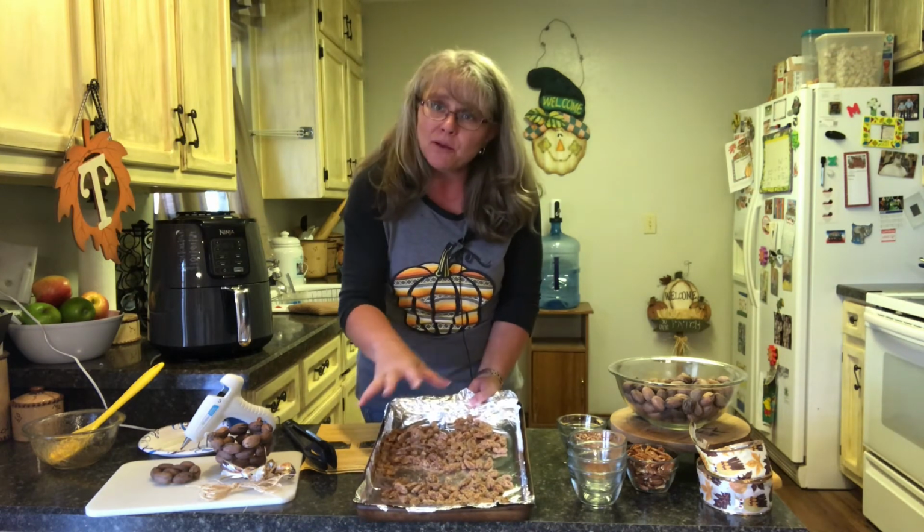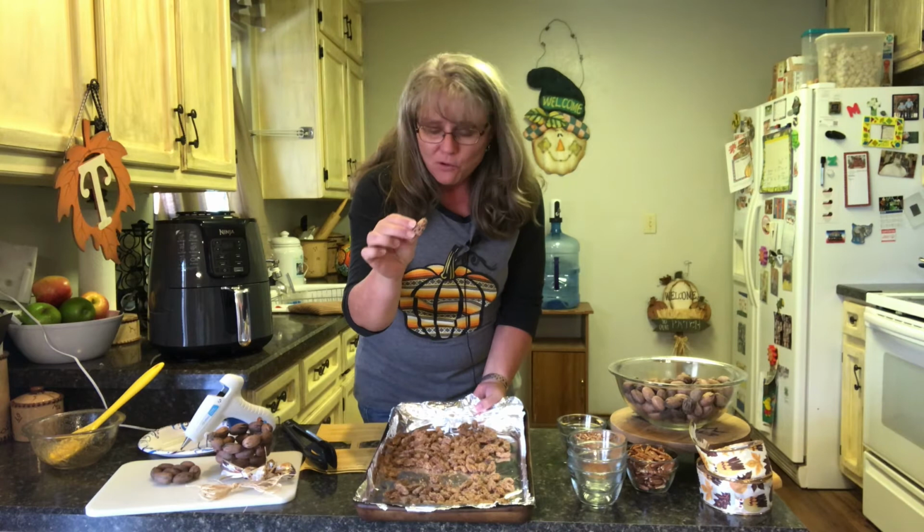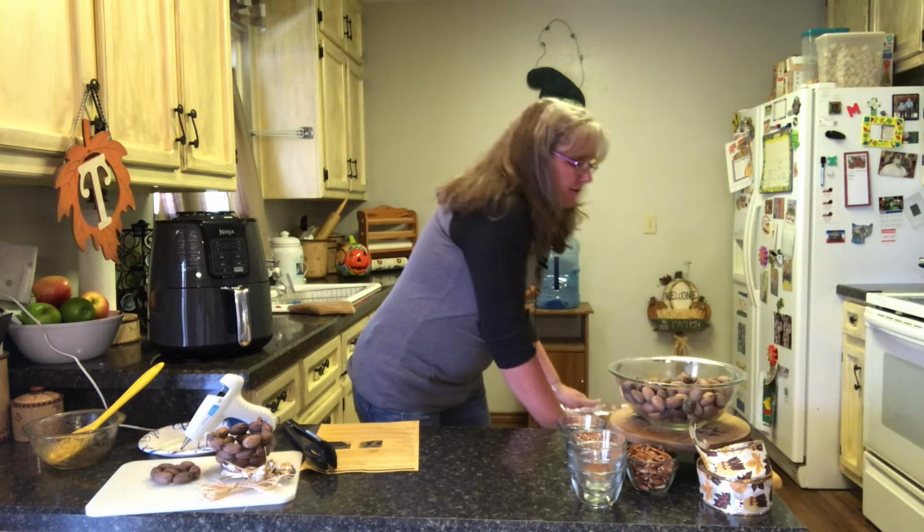And what's going to happen when you do that is this coating on the outside, the sugar coating, is going to harden. And you're going to have these lovely candied pecans that then are excellent just for a snack or for a lovely gift that you can take and share with someone. Bag them up, tie a cute ribbon, and share those.